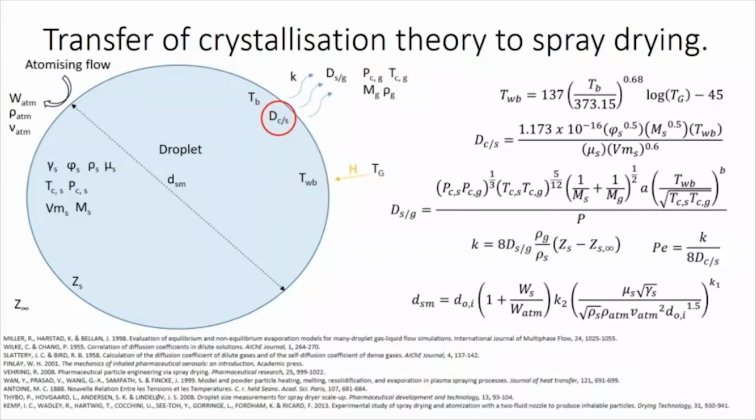Tajbo et al. proposed the following correlation, with slight modification from Kemp et al., to calculate the size of droplets using the Sauter mean diameter. The droplet size is an important characteristic to resolve as it determines the size and volume of the crystallization vessel. It is influenced by the physical properties of the solvent and spray drying parameters, of which the atomizing gas flow rate is the most important.